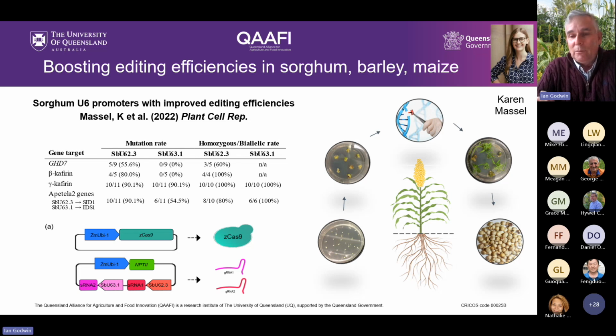To do gene editing, we started our gene editing experiments predominantly using things that people had used in rice. They didn't work terribly well with sorghum. Karen Massel, as a postdoc, did some work on actually using some sorghum U6 promoters, and they had huge increases in improved editing efficiencies. And we now know that those U6 promoters give really high levels of editing efficiencies in sorghum, barley, and through some collaborators with maize as well.